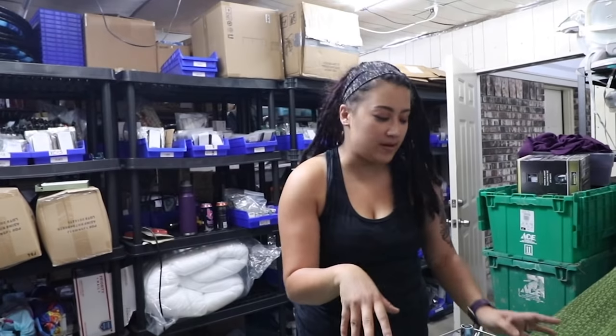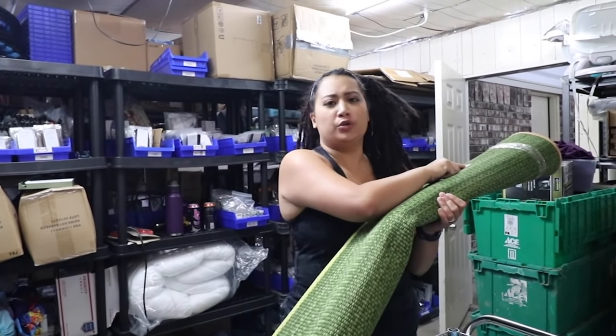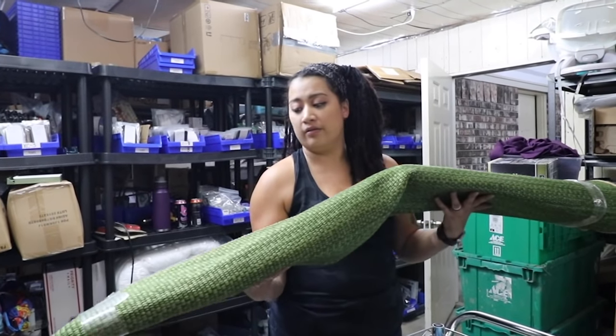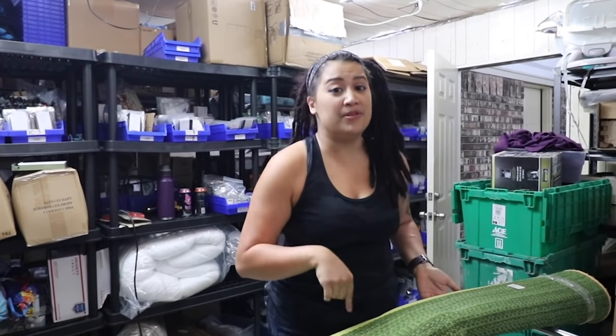There's no identifying information on here. The tag says gray, threshold gray. That's clearly not gray. But rugs sell really well. It's not in terrible condition. It's a little bent, but it's not in terrible condition. So I'm gonna put this in the flea market booth. I'm gonna sell it for $10.